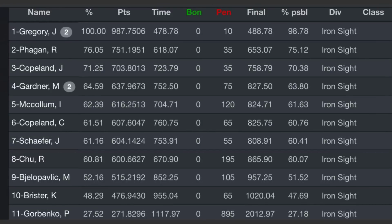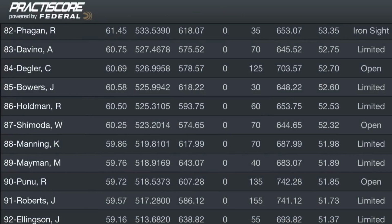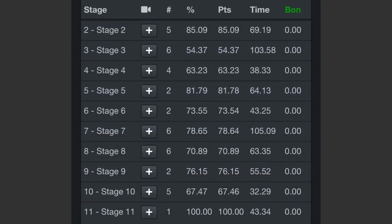In the final results, I am second out of 11 shooters in iron sights division with 76.05% of the winner's score. In the overall results, I am 82nd out of 196 shooters with 61.45% of the overall winner's score. This is all of my percentages / match points relative to iron sights division.